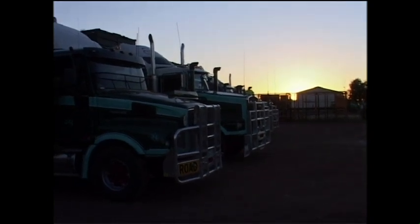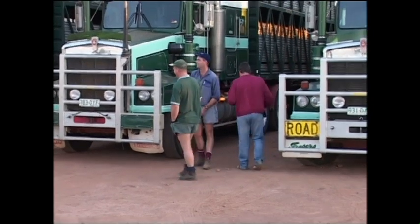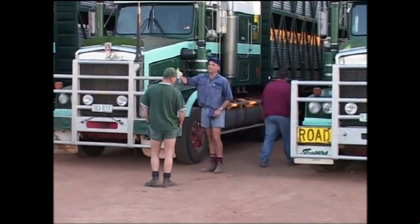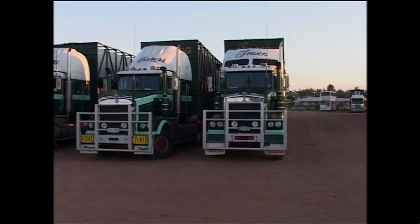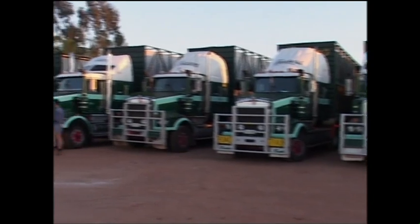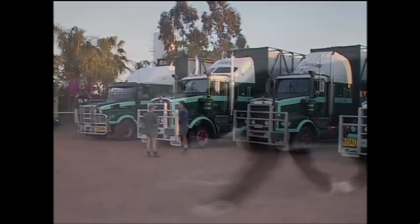It's daylight at Roma. The first of the Kenworth T650s fires up, and the Cummins Signature starts its warm-up procedure. All trucks are Kenworth T650s, except the Signature-powered Iveco, run by one of Fraser's permanent subbies.